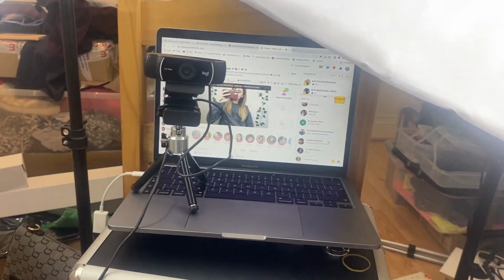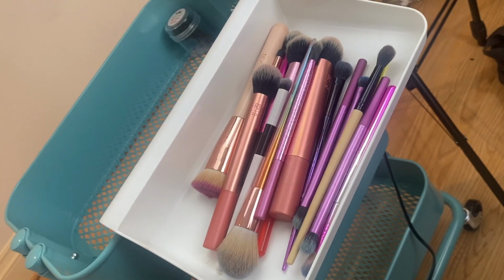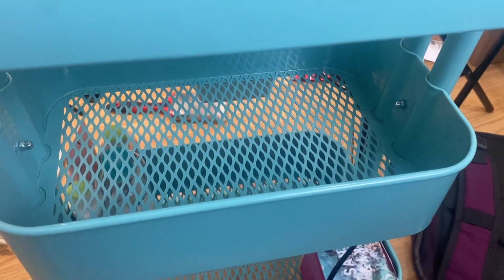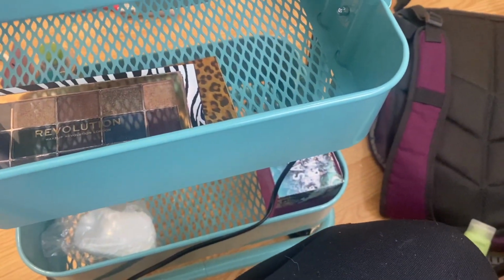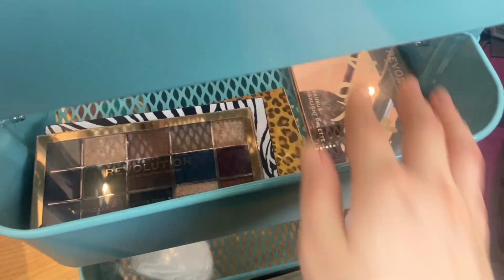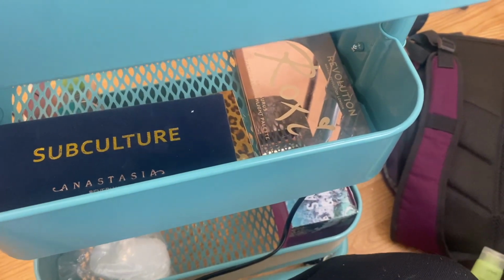After that, I did a little stream. So on the stream, I decided to organise my blue trolley, because this is the trolley that I actually bought from IKEA. This is going to be a filming trolley, so I'm going to have all my filming things on, makeup, brushes, everything that I might need while I'm filming. I honestly love this trolley. I think it's the perfect colour and the perfect size. So I set all this up while I was live.